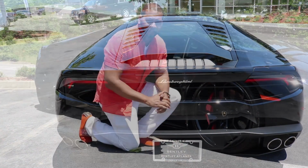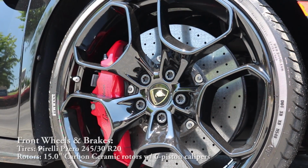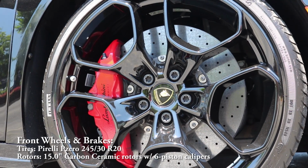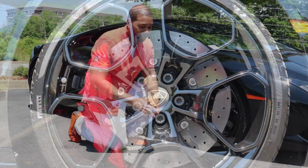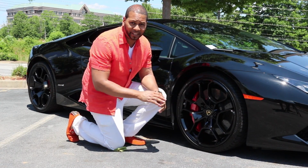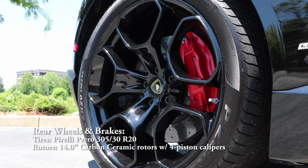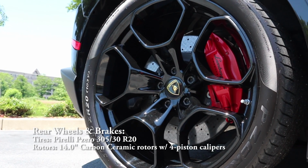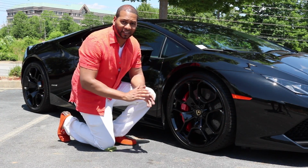Let's talk a little bit about the wheels, tire, and brake setup of the Lamborghini Huracan. Up front, you're getting 20-inch wheels that have been wrapped in Pirelli P Zeros that are 245. Your brake rotors are carbon ceramics, 15 inches in diameter, and they are cross-drilled and internally ventilated and grasped by 6-piston calipers. Now in the rear, you're getting 20-inch wheels as well, except they're wrapped in Pirelli P Zeros that are 305. Your carbon ceramic brake rotor is going to be 14 inches in diameter and grasped by a 4-piston caliper.